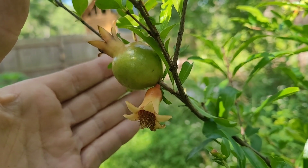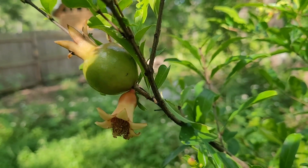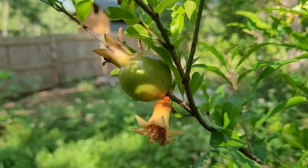This is new. It was covered in flowers. I mean, just dripping in flowers, but almost no fruits at all. That's the first year I've seen that. Usually I have all kinds of fruits, and I'll eat them.